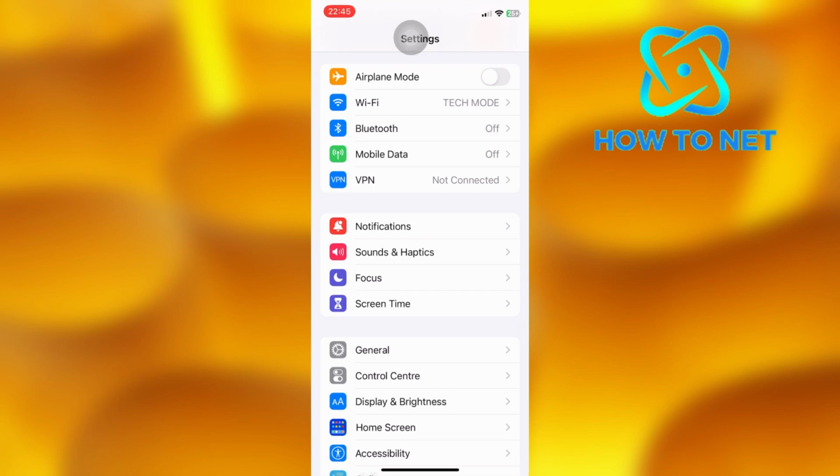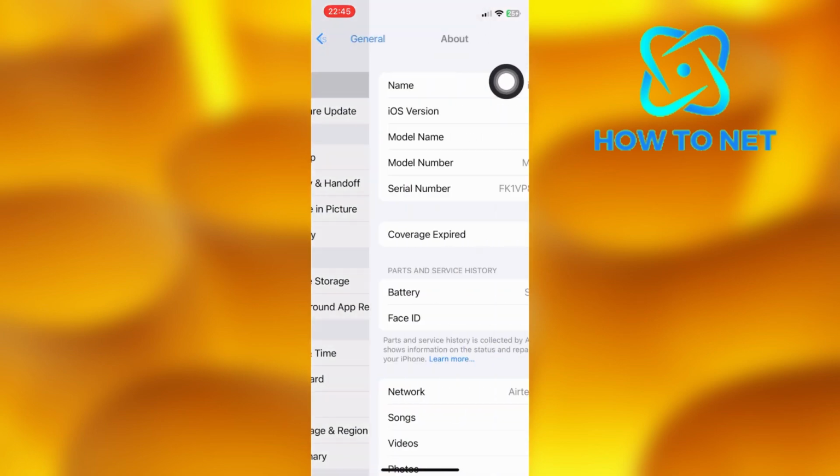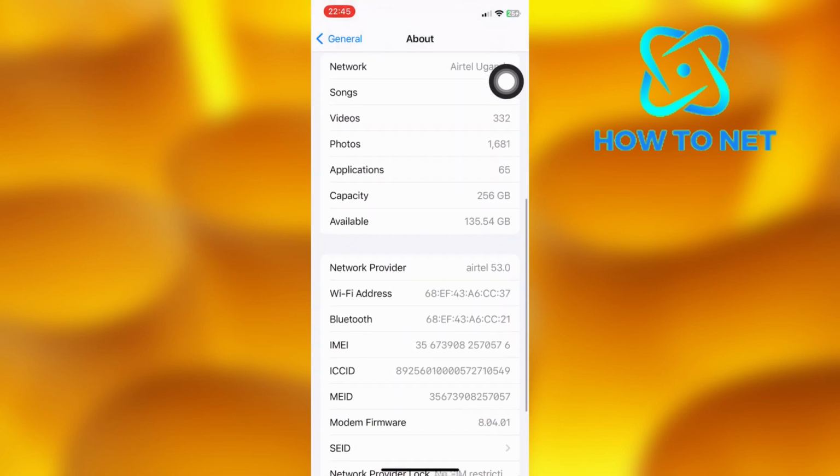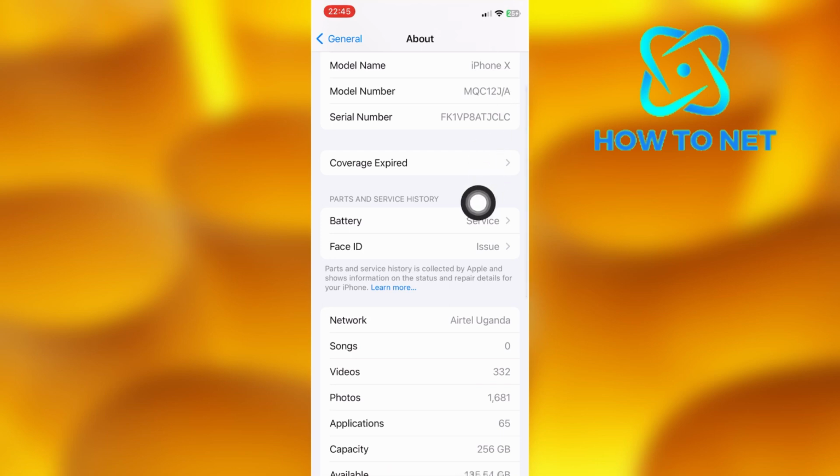Select the option of General. On this page, tap on the About option. Then scroll down into the section of Parts and Services History. You will be able to see information on the status and repair details of your iPhone.